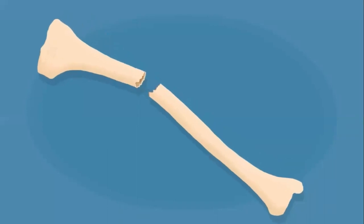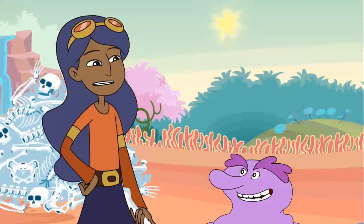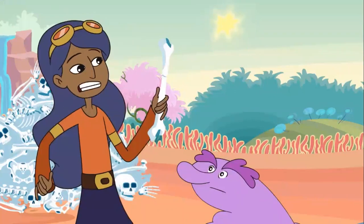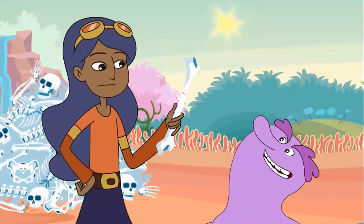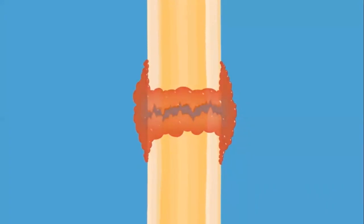Break all kinds of ways. Sometimes they're very small breaks, like hairline fractures, but sometimes the fracture can be more serious. Don't worry, bones are a heavy thing. How do you use themselves?